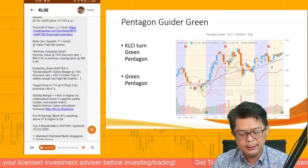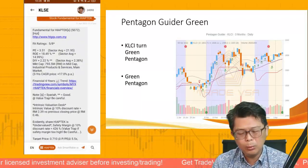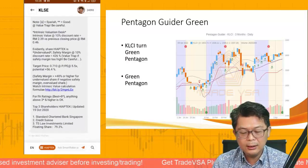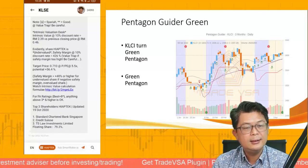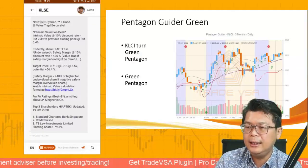That gives you a pretty nice, I wonder why the PE is kind of low with the 4 rating in here. We have to be very careful with this one, but chart wise is pretty good, and if it does go up to 71 cents at the target price, that would be a 56% profit target in here.